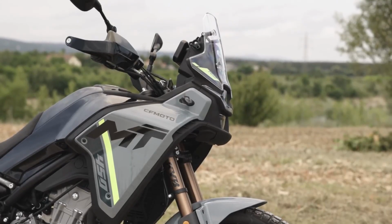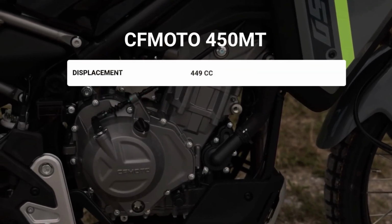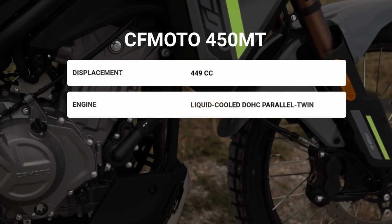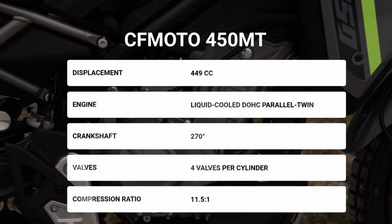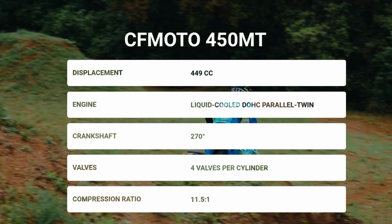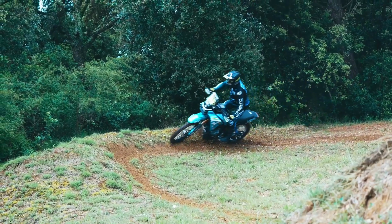Examining the powertrain specifications for the CFMOTO 450MT, the Challenger features a 449cc liquid-cooled DOHC parallel twin, also utilizing a 270-degree crankshaft, 4 valves per cylinder, a higher 11.5:1 compression ratio, producing 43.6 horsepower at 8,500 RPM and 44 Newton-meters of torque at 6,250 RPM.